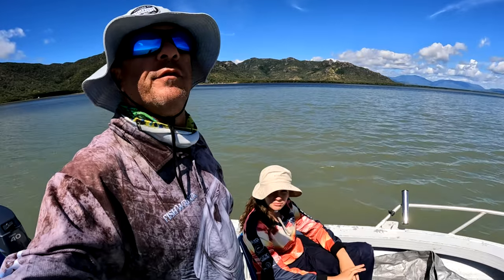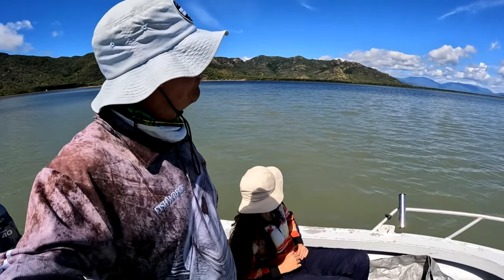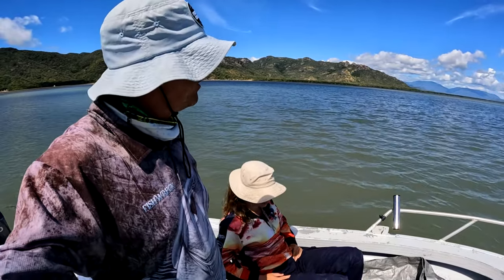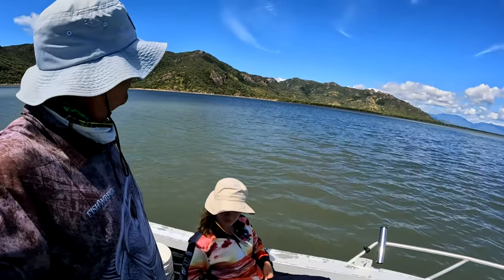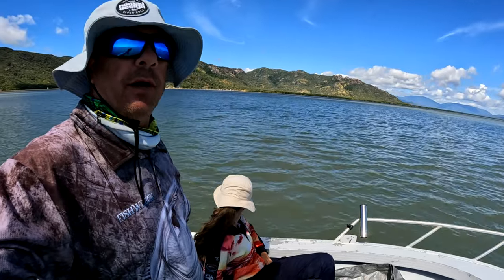Not very successful on the fishing side of things. New moon king tides makes it pretty hard. Anyway, we've got our four crab pots that we set in just over 4 meters of water. We're in about 0.9 now. We're well off the shoreline, as you can see. We'll go check our pots, see if we can catch a mud crab anyway.